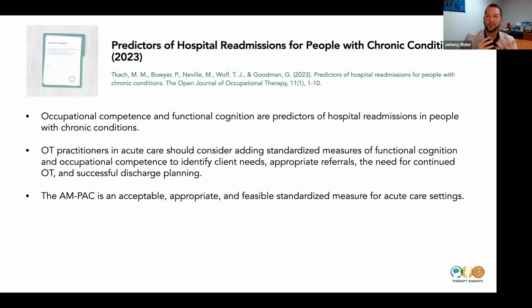So the other thing we can think about is if you're working somewhere where you're not using the AMPAC, maybe you should look more into that. Maybe you can show this article, maybe you can look up some of the other research and see, are we using the best measure to understand what our clients need, to track progress, and to demonstrate the value of occupational therapy and the entire rehabilitation team?